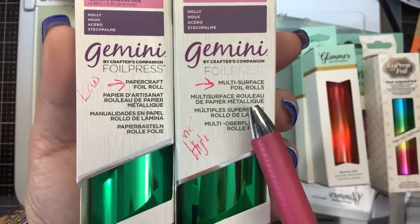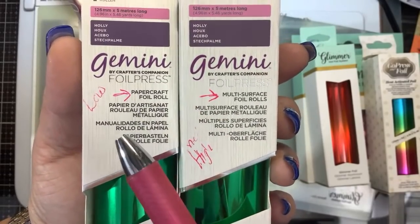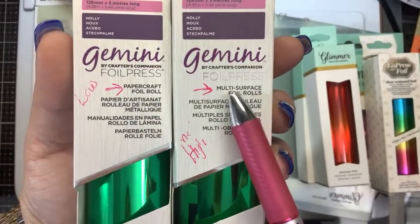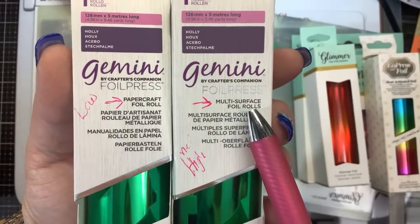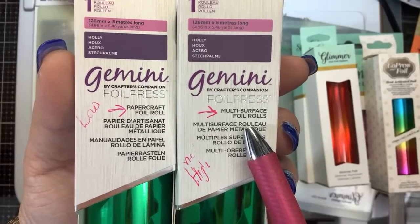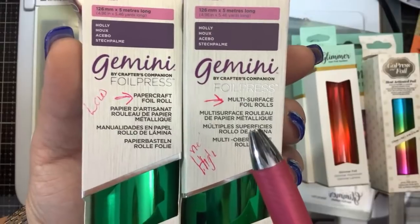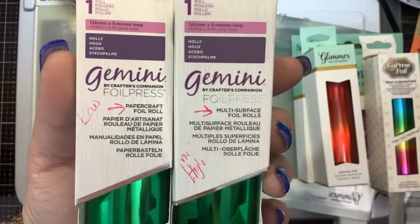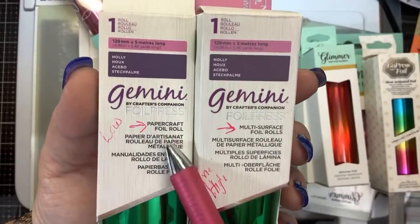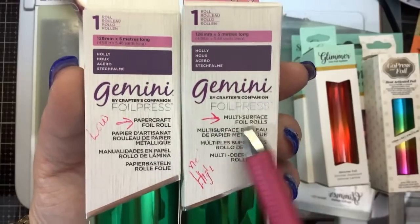It's very, very important for you to understand the difference between these. This paper craft foil has a lower adhesion rate with the adhesive that's built into this foil. This has a hotter adhesion rate. And the reason they call it multi-surface foil is if you want to foil cork or leather or canvas, shirts, anything like that, it's going to be a much hotter heat setting. And we're going to talk about the differences between the two machines too. So if you have the Gemini foil press, buy the paper craft foil. If you have the Spellbinder's Glimmer or the Couture Creations Go Press and Foil, buy the multi-surface foil.